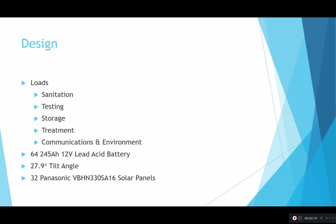To keep this short, within the time limit, I just pretty much summed up my system design. There were many loads. Pretty much all of them were AC loads, which isn't terribly surprising. So we had devices for sanitation, testing like centrifuges, and storage such as refrigerators, treatment tools like nebulizers, and then lastly communications and environment, which would include a computer and phone for documentation and calls for consultation with higher up medical professionals, and environment would be like heating, cooling, and lighting, and the works.